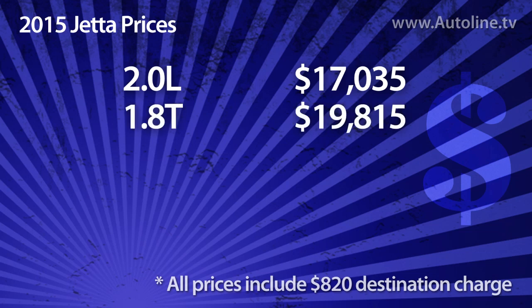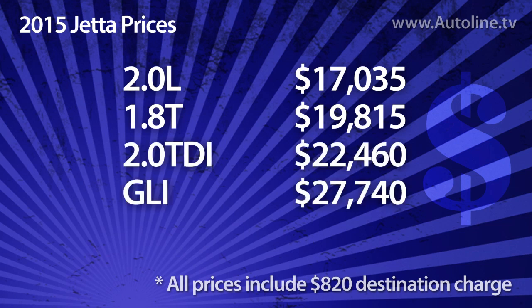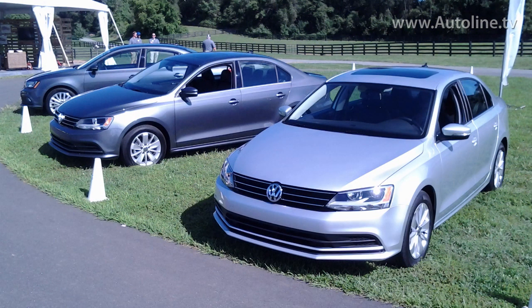Prices start at just over $17,000, including destination charges for the base 2-liter model. The 1.8T starts at around $20,000. The diesel comes in at about $22,500, the GLI will start just under $28,000, and a well-equipped hybrid comes in at around $32,500. Look for the 2015 Jetta to start hitting dealer lots in the third quarter of this year.